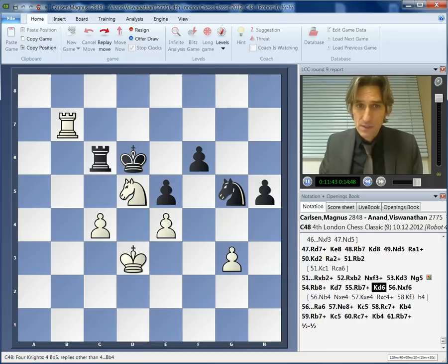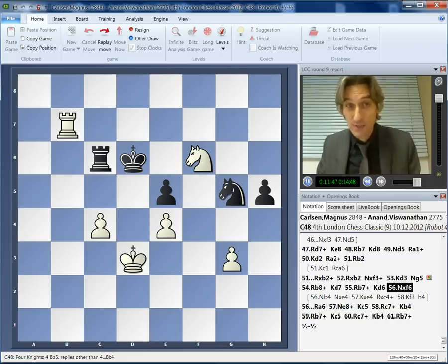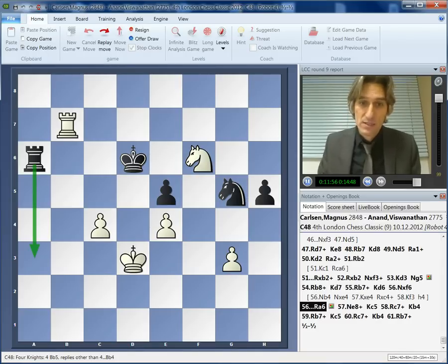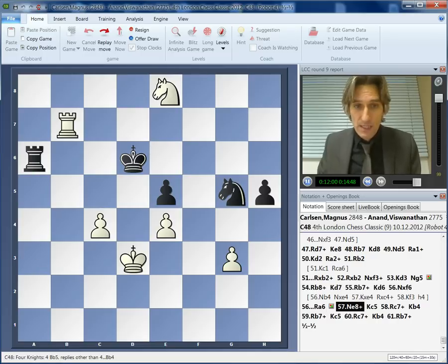And Carlsen took on f6. Okay, well, so Carlsen now is a pawn up again. But rook a6, an excellent move from Vishy. So activating this rook, and that's going to secure enough play. Knight e8 check played. King came up the board.